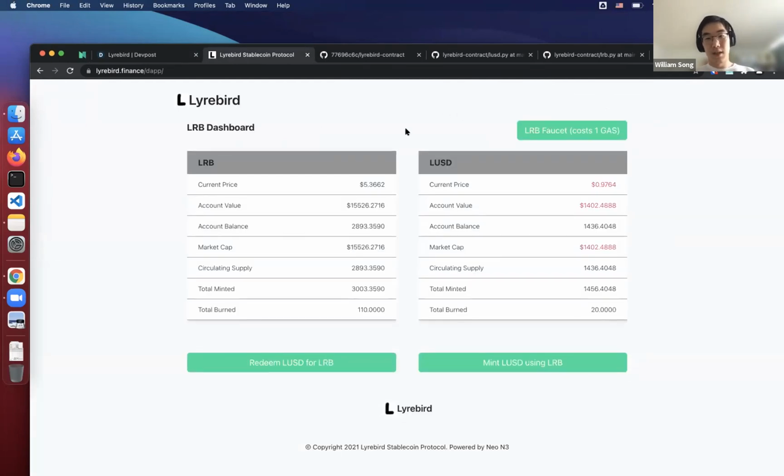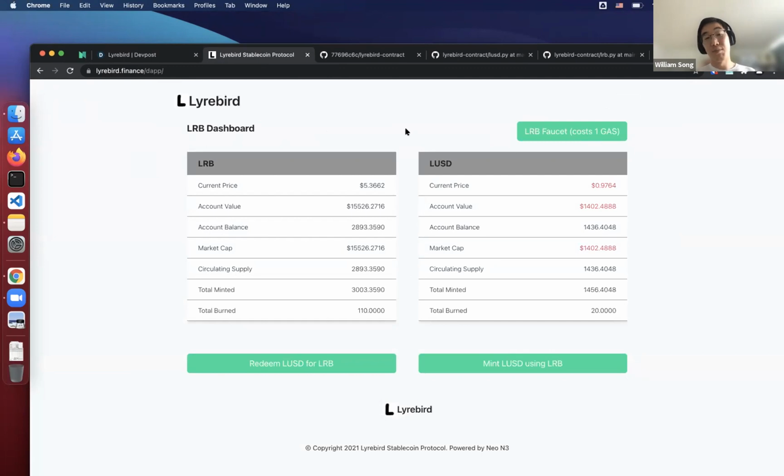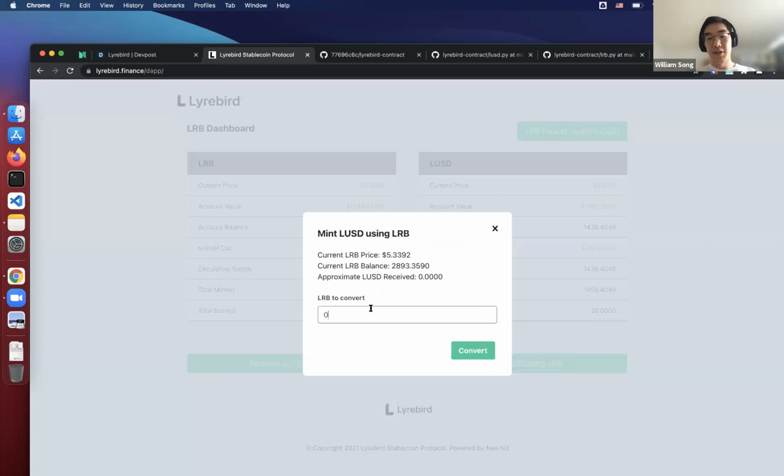So here we basically have just a dashboard showing how much LRB we have in circulation, how much LUSD we have in circulation, how much was minted, how much was burned, and how much you have. So let's say we have LRB, which is at $5.31 right now. And I already have some LRB in my accounts. We have account balance 2,893. And so I could take some of this and say, why don't I mint some LUSD?